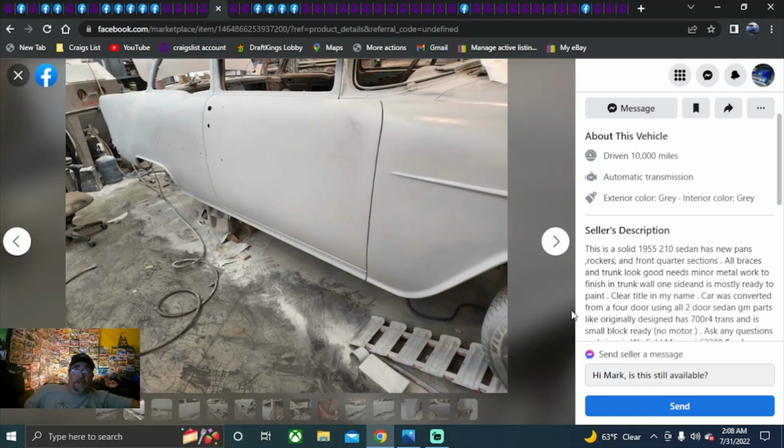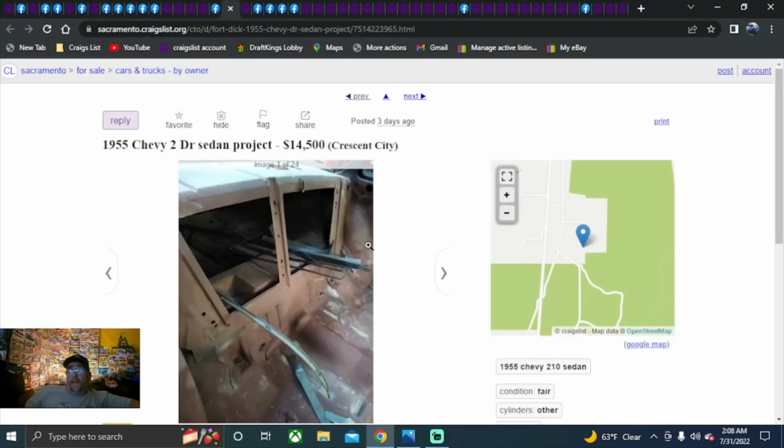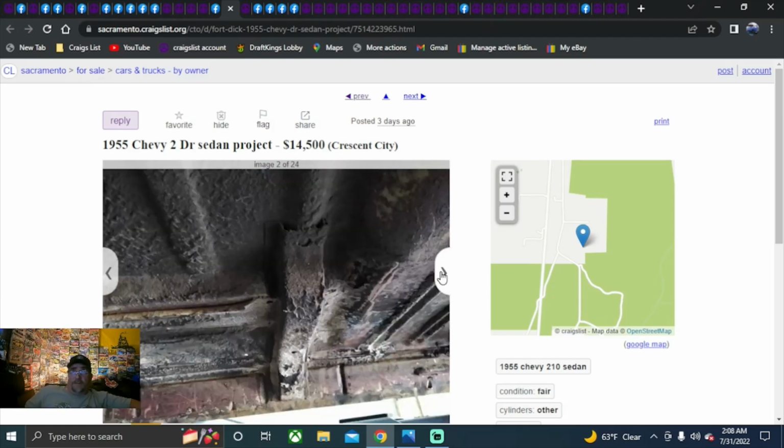Clean, clear title in his name too. You gotta like that. On to another one. Sacramento here, 1955 Chevy two-door sedan post. We're up to 14.5. Posted 3 days ago.